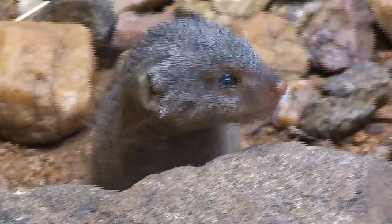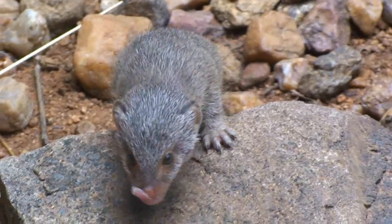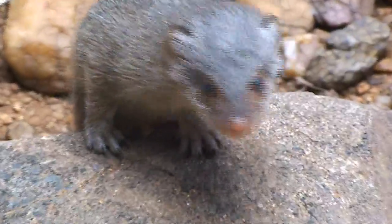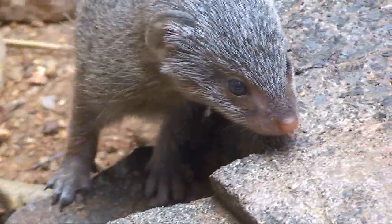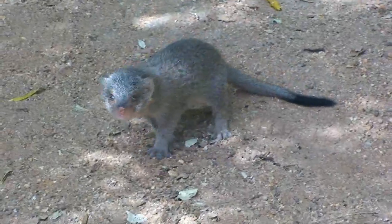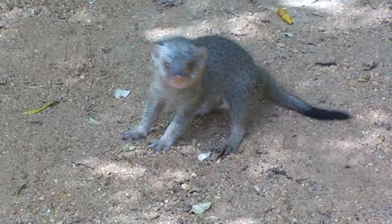She's beginning to look like a real mongoose now. We reckon she's 4 weeks old. The slender apparently has red eyes, which haven't developed yet in her. Now she looks like a mongoose. That's a mongoose look. If she was looking at a snake, it's probably how she'd look at it.